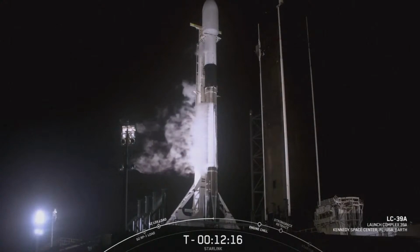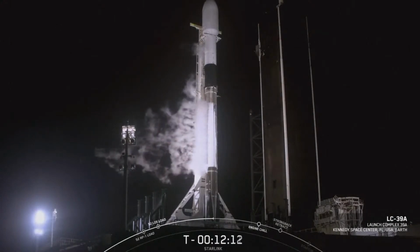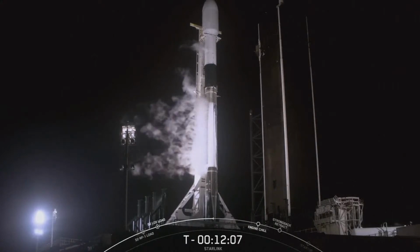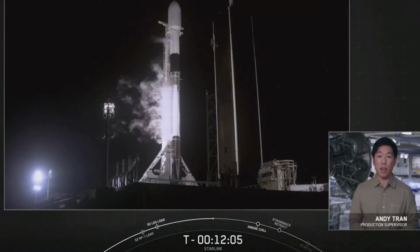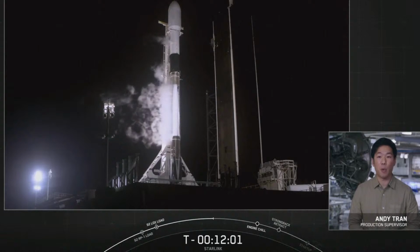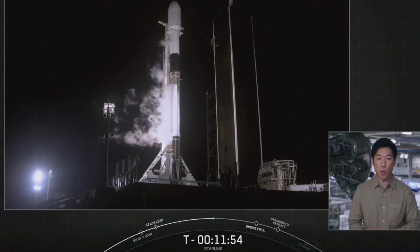Good morning, it's Thursday, March 4th, and on screen is a live view of Falcon 9 as it awaits its 3:24 a.m. Eastern Time launch from Pad 39A at Kennedy Space Center. My name is Andy Tran. I'm a production supervisor here at SpaceX, joining you once again from our headquarters in Hawthorne, California. You're watching a live webcast for our 20th Starlink mission and our 6th mission of 2021.